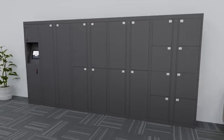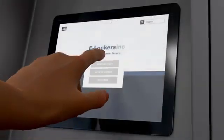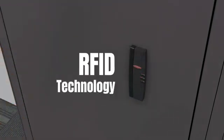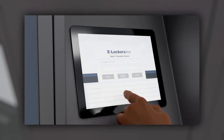Renting a locker is quick and easy using a registered employee ID card. Simply start by following the on-screen prompts. The employee then scans their ID card, which has been registered to their user profile using RFID technology. Other authentication methods, such as on-screen PIN entry and barcode scanning, are also available.